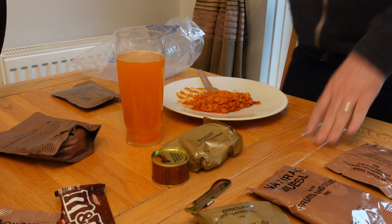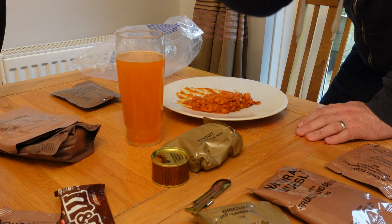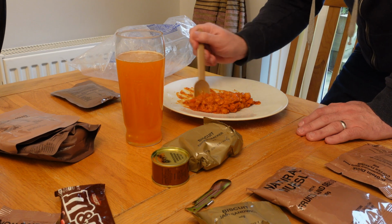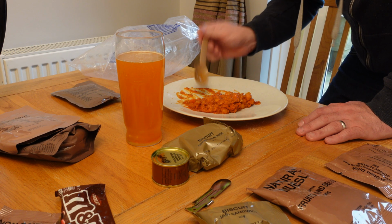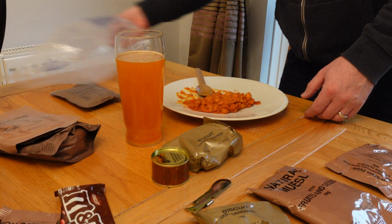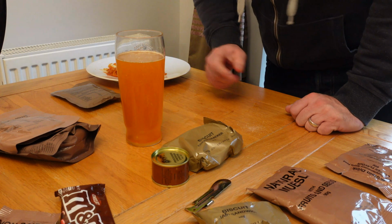I've had worse. I think I'm going to probably not bother eating that. I am quite hungry. But that, meh. It's not really doing it for me, if I'm honest. So let's move it to one side. It's not a great curry.